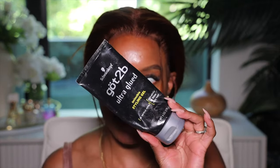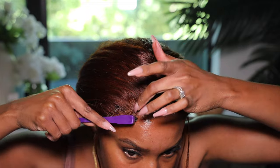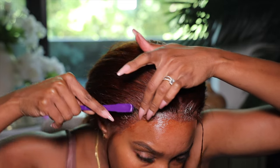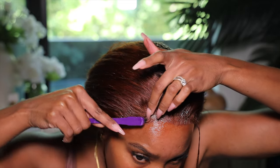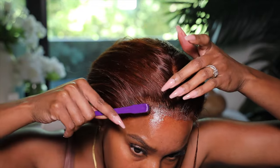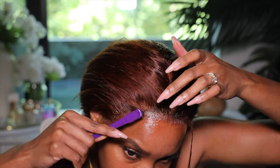I'm gonna use the Got to Be Glue gel, and I'm just gonna go ahead and lay down these baby hairs real nice. So I'm just gonna lay down the baby hair like this, and then flip it backwards. And I also like to just blend the baby hairs into the other hairs and kind of swoop them back into it. You see what I'm saying? I'm not a big thick baby hairs girl. I like to make it look like a hairline, a little bit. You see that? Oh, that's a perfect baby hair.